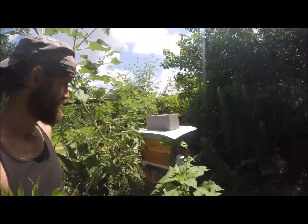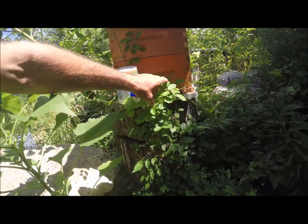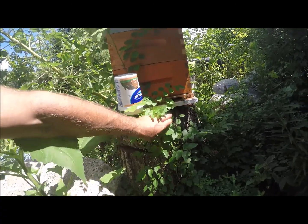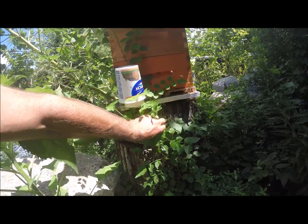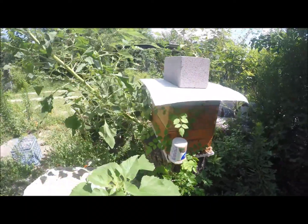I got to check on this colony. So this happens from time to time. You have to clear out the entrances. I absolutely should have given them a wider entrance for ventilation. But anyway, that's still a strong colony.